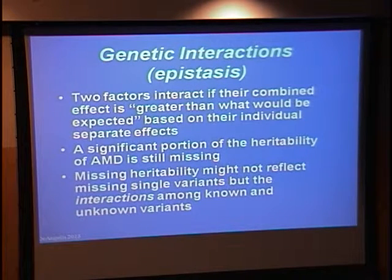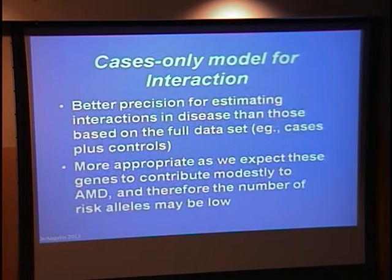There's a series right now, if you're interested in looking more into what is missing heritability. It's not just due to the rare variation. You've seen a lot of focus on exome sequencing. It's also due to this gene-gene interaction. And Eric Lander has a series right now in the Proceedings of the National Academy of Science, a series of review articles on missing heritability. I encourage you to look at it. It started last year. It's going into this year on this exact topic.